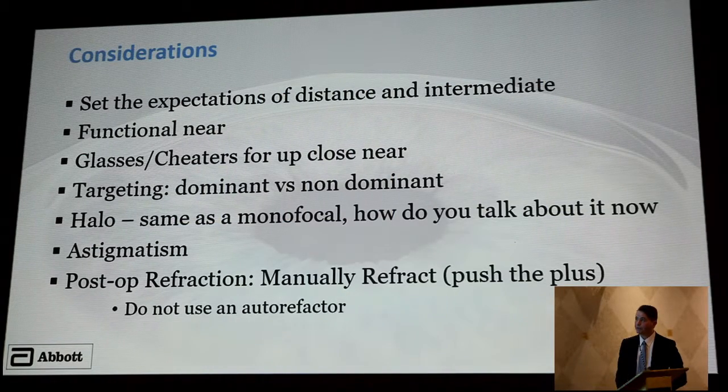So when you're talking to your patients, you still have to select your patients carefully for this lens. You don't want people with epiretinal membranes and diabetic macular edema and end-stage glaucoma going into multifocal lenses. But other than the epiretinal membrane people, typically they're not looking for this, but the epiretinal membrane people are. So be careful. Do an OCT. If you see a membrane, talk about high definition techniques, monofocal lens, okay?